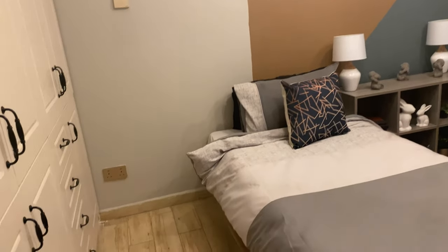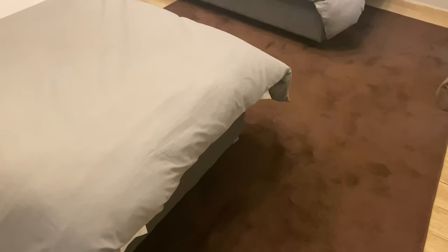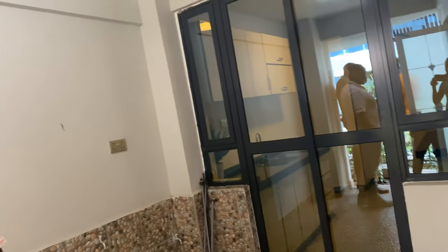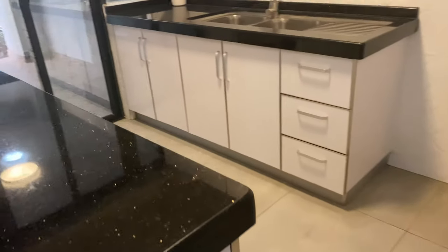Just look at that room. Very nice for kids. Well lit, organized, decorated well, nice carpet, nice bedding. What else would one want? Just look at the living room. That couch is just nice. Then this is the balcony, and the laundry area. You can access the laundry area from the kitchen as well as from the living room. Moving to my favorite spot of the house, always the kitchen.